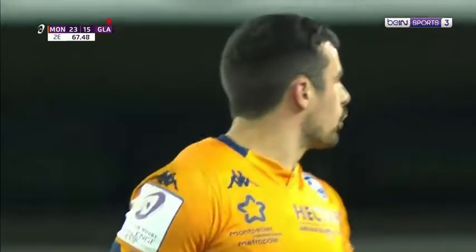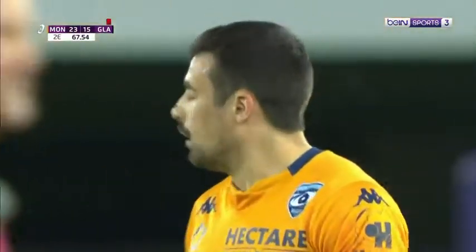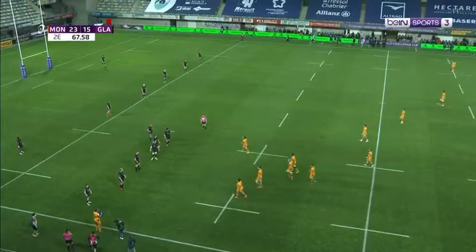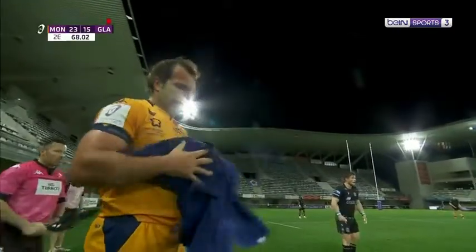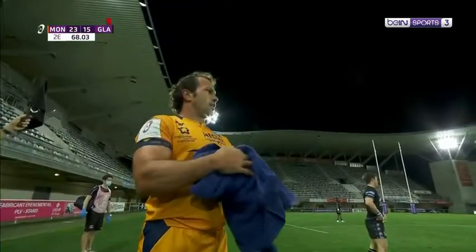He's impressed tonight, Alex Lozovsky. He's done quite well. Yeah, he has. He's been really physical. I've been really impressed with Montpellier's line speed and defence. They've flown up and it's just closed Glasgow down at times. They've just held back a bit more in the second half, but Lozovsky's been at the heart of that.